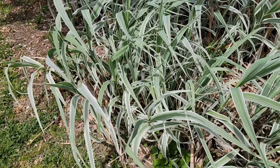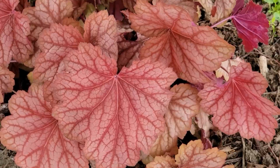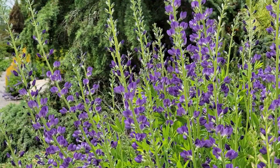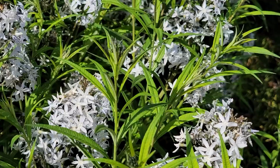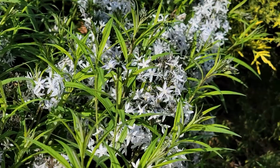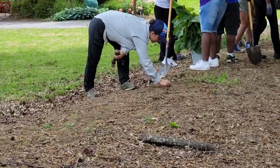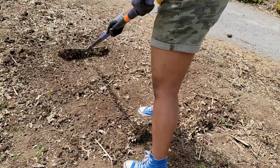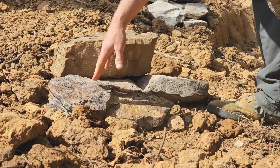It's a collection of native and non-native herbaceous perennial flowers and grasses. And we are going to be planting them densely. The long-term goal of this new garden is to lower the amount of physical labor that's put into the garden to keep it looking nice, and also to lower the amount of chemical inputs that we're putting into the garden.